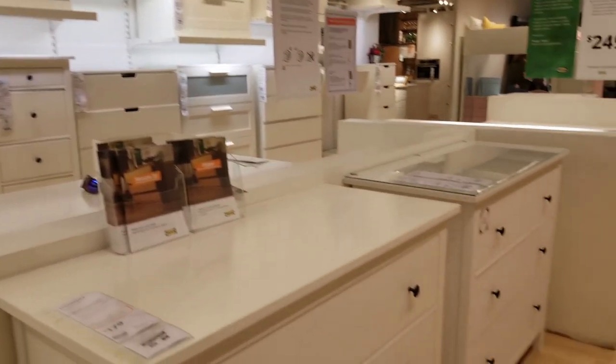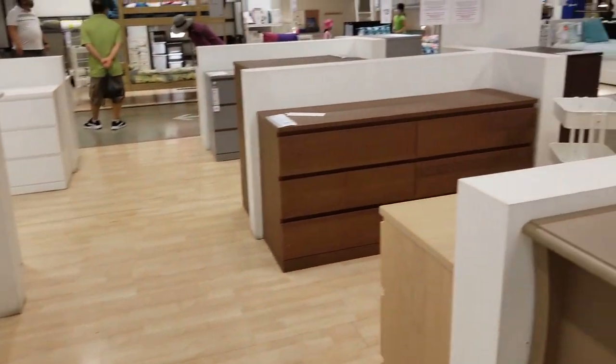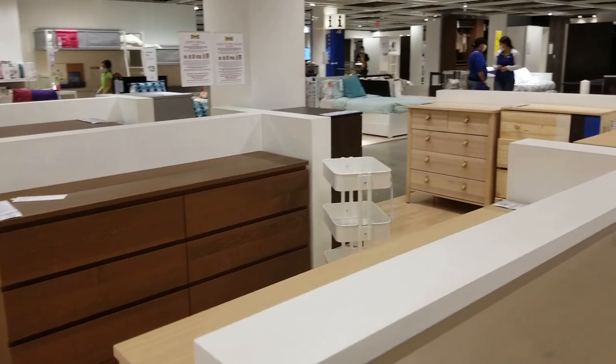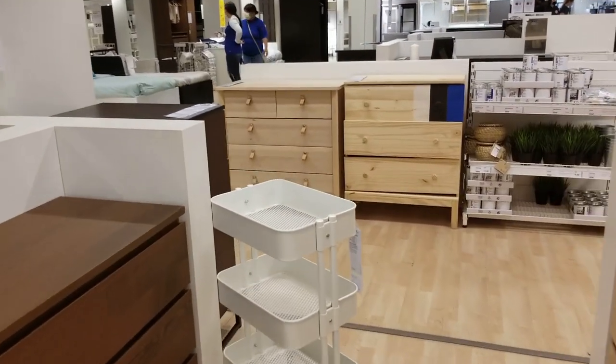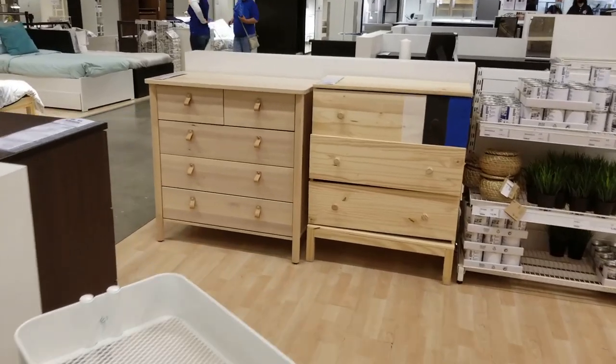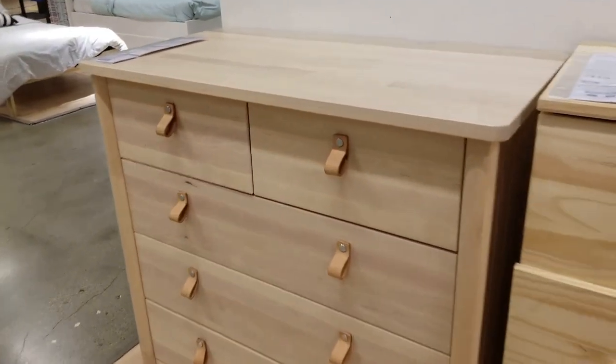The other thing that IKEA has is a lot of different handle options. So they have basic pine dressers, which is nice. You can finish them as you want, but then you can upgrade the handles. And these I've seen at higher end stores. These were only $3 a piece for these leather handles.